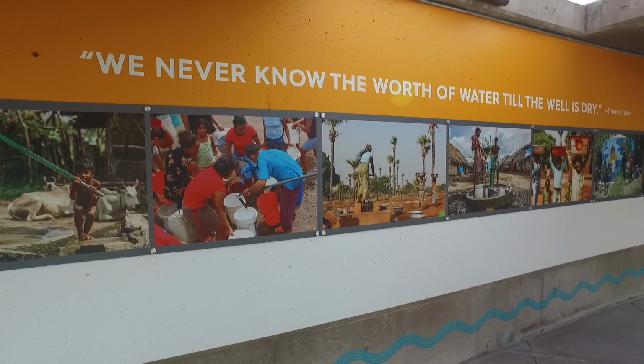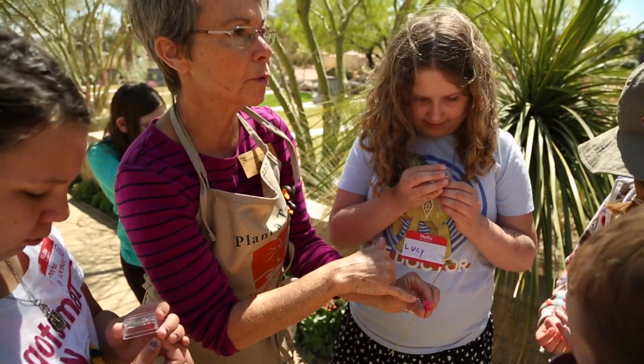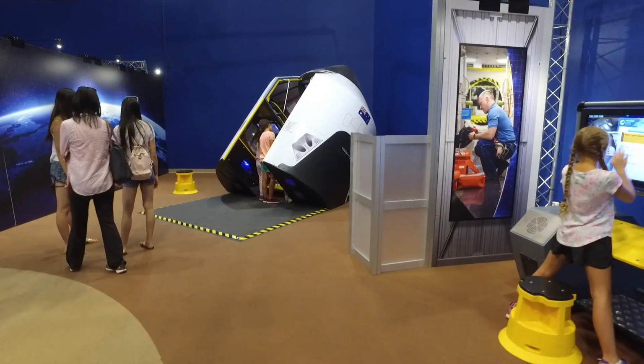It's the one place in Las Vegas where we're grateful, playful, and mindful about the sustainable plans we have for our culture, community, environment, and history. And there are many more stories at the Springs Preserve where all that matters is what's elemental.